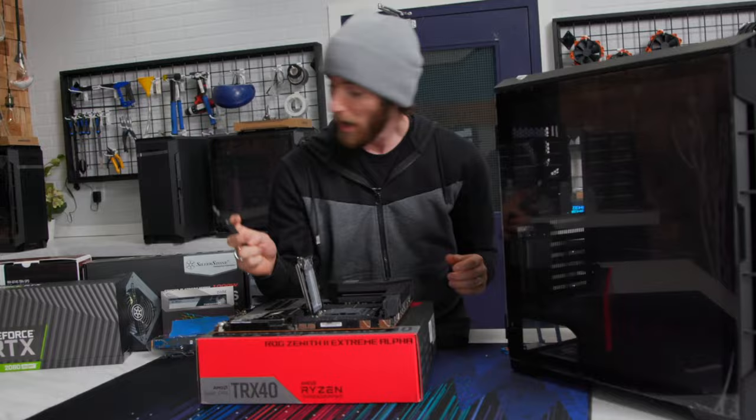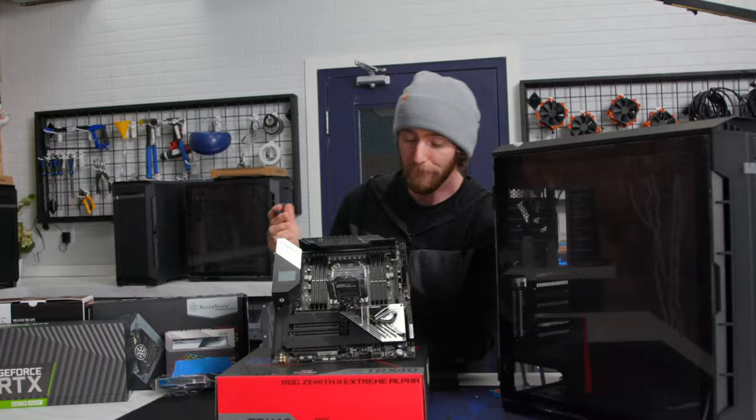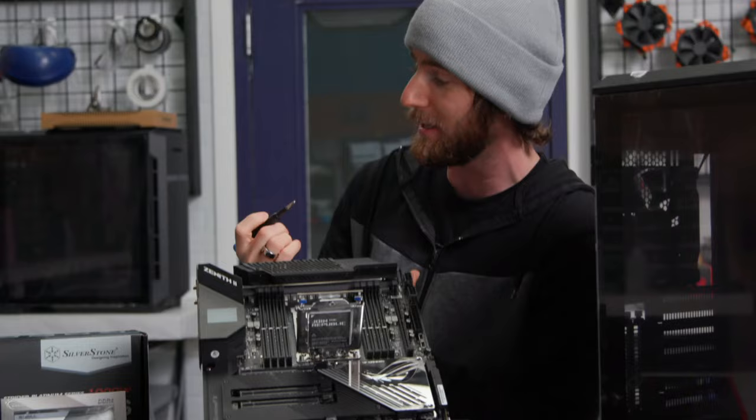All right, so for our motherboard, we've gone pretty much top of the line. This is the ROG Zenith 2 Extreme Alpha. So if we wanted to overclock these machines, we would absolutely be able to do it. With that said, we're not gonna have enough cooling to overclock these machines.